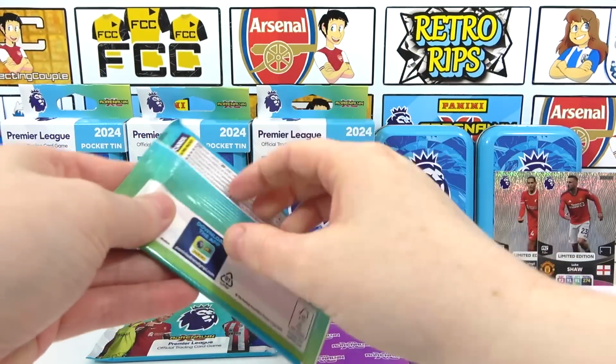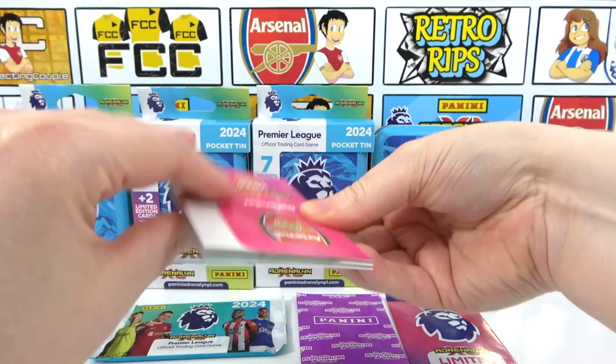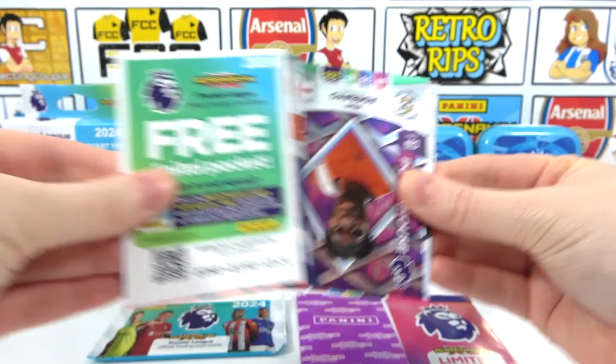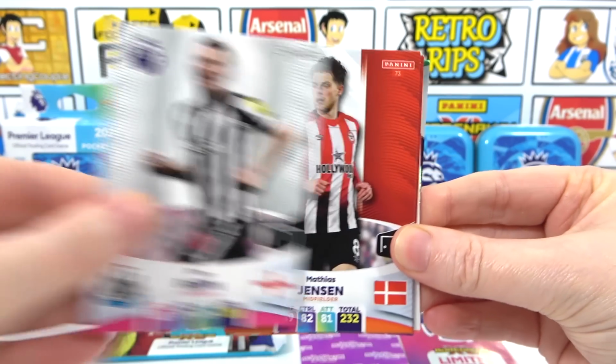Okay, so my final pack for Tin 2. This feels kind of good. Let's see what we can do. Can we get the God pack with fire and ice in it? Oh, that would be sick, wouldn't it? There we go. There's that. Oh, spoilers! Is this three inserts? This is what we wanted, wasn't it? We've done it. Okay, Dan Byrne. Mini goal complete.